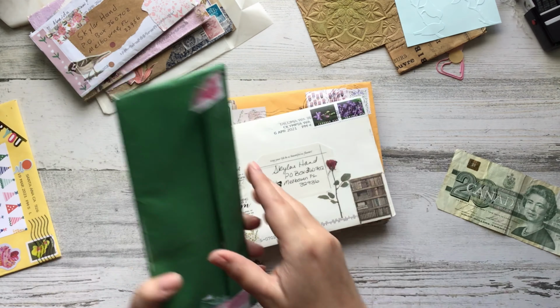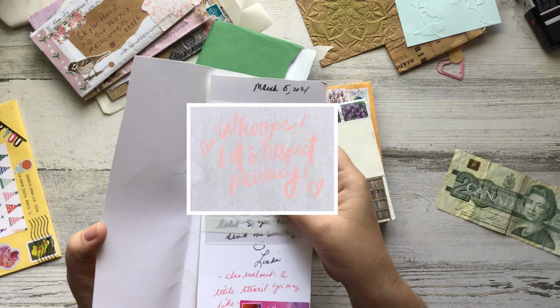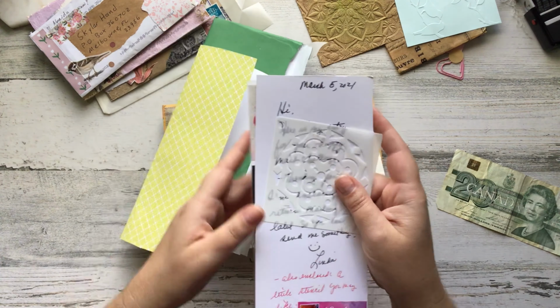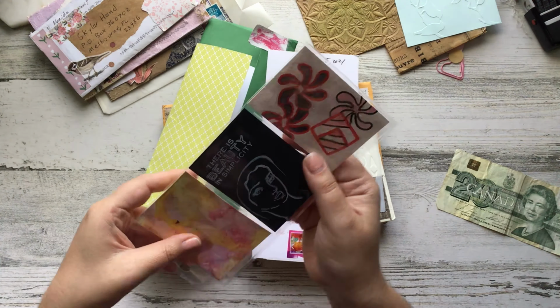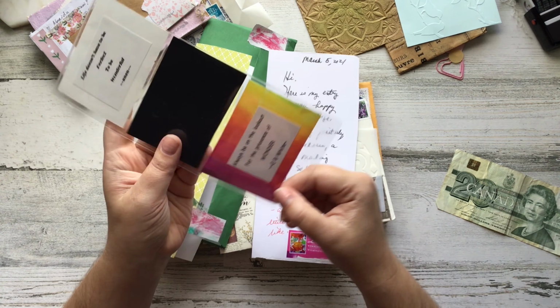Here's another birthday thing. I think it came last month, and I didn't share it. I don't want to share an address. So this is from Linda, and she has included some of her artist trading cards, which I think are absolutely lovely.